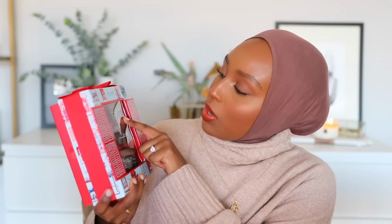You get their black tea overnight mask, you get their age delay eye concentrate, and then their black tea firming corset cream, and that one is actually a full size. So this entire thing is $119, but it's a $174 value. In Canadian, it's $156 or a $228 value.